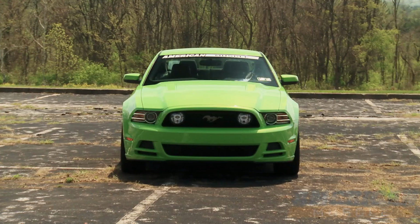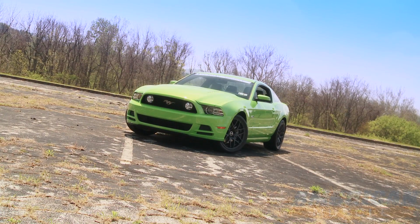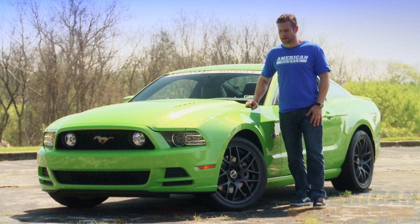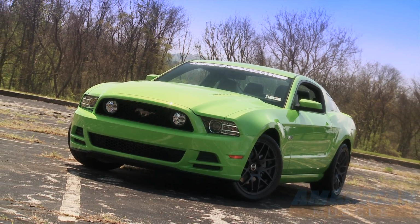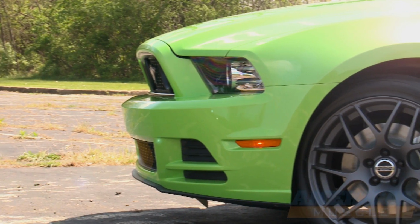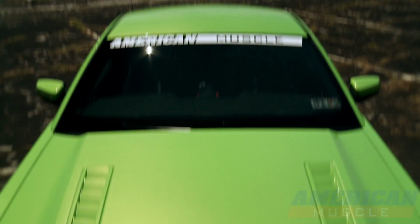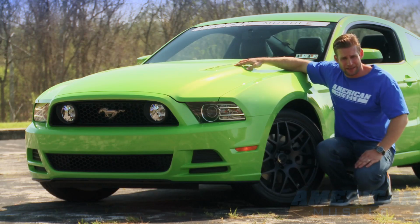Now, the first and most obvious thing you'll notice is this color. It's called Gotta Have It Green, and it's one of 3 new colors for 2013. Now, besides that bright green paint job, some of the other biggest exterior styling updates for 2013 can be found right here on the front of the car. You'll first notice these GT500 inspired hood vents, which are functional and do allow heat to escape.